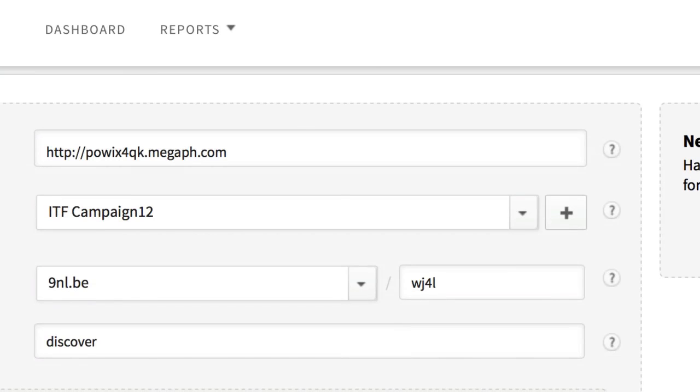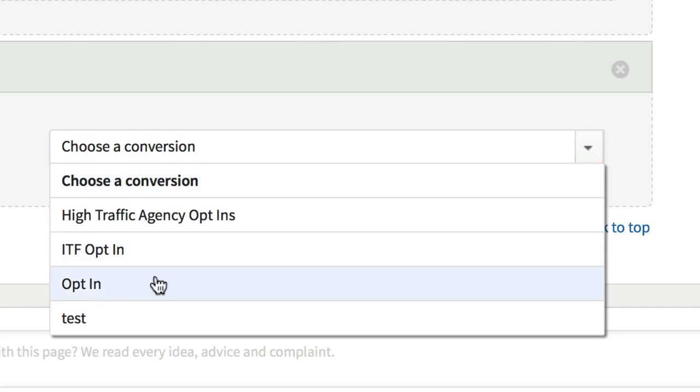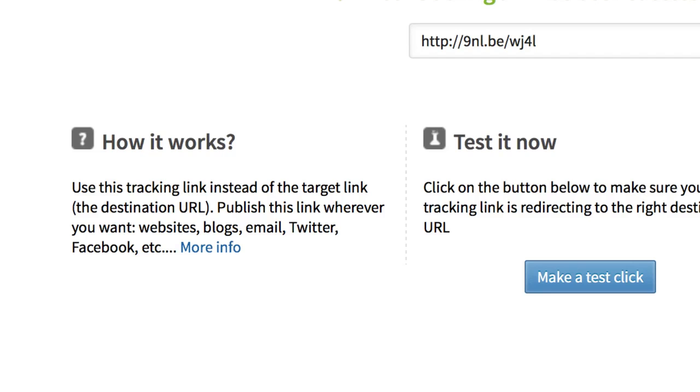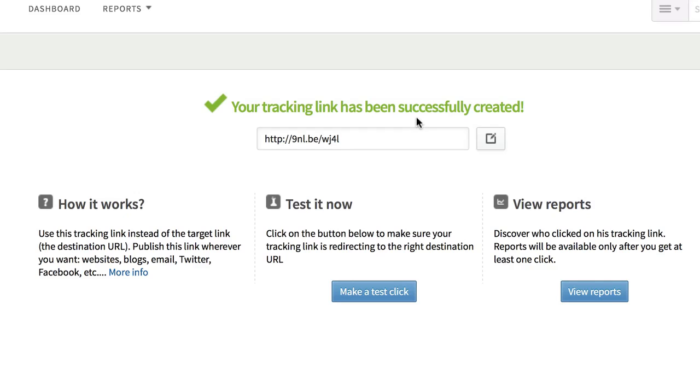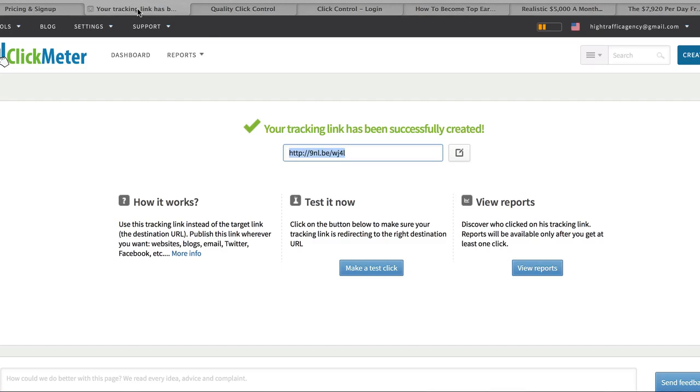Okay, then you will just go here, click on conversion, and then you will choose your conversion code. Okay, in this case, I'll just have ITF opt-in as my conversion code. I'll just use that one. Click on create link. Okay, your tracking link has been successfully created. Nice. So this is my URL right here for my first landing page that I'm going to be tracking. See that? Pretty simple, right?